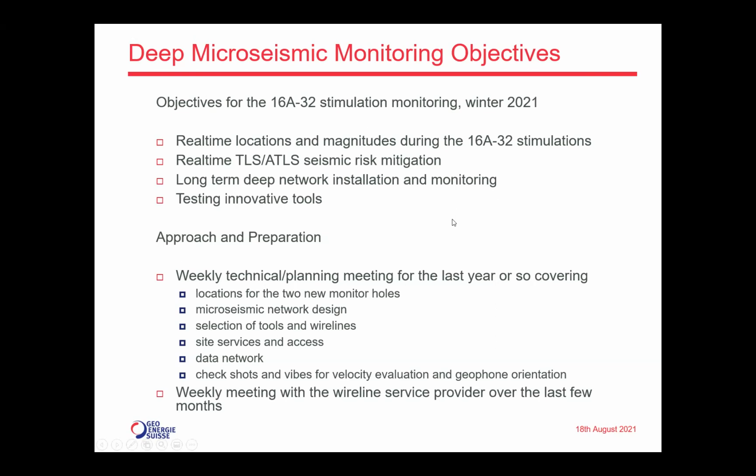So the way we've gone about this is that over the last year or so, we've had a weekly technical planning meeting together. So myself, my colleagues from GES, and the colleagues from Forge, and Jim Rutledge as well taking part. And so we've looked at the locations for the two new monitor holes, microseismic network design. We've looked at selection of tools, and wirelines, site services and access.